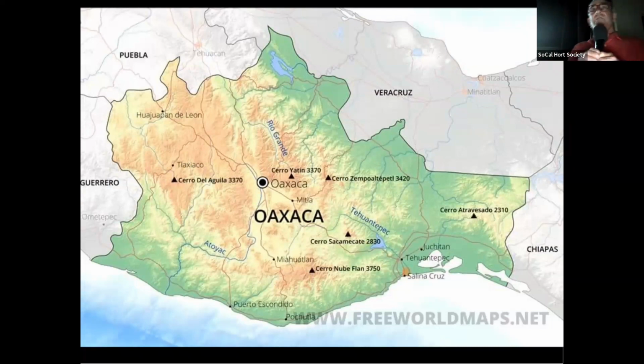Why does it have such high diversity? Because it has a confluence of several mountain ranges. So there are mountains and valleys in close proximity, and those are drivers for speciation. There are also, in the north, the Atlantic rainforest, which goes down to 300 feet. And the high point in Oaxaca is somewhere around 12,000 to 14,000 feet.